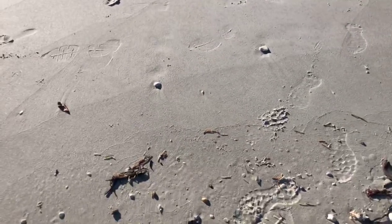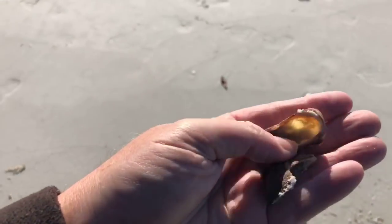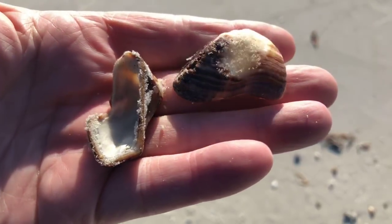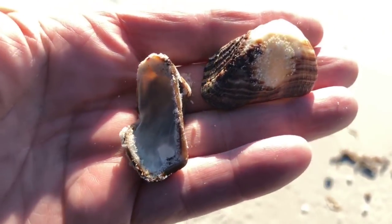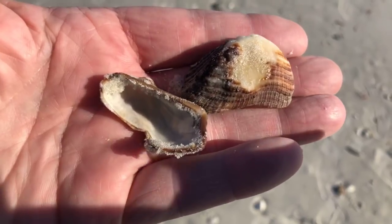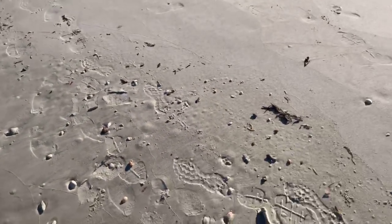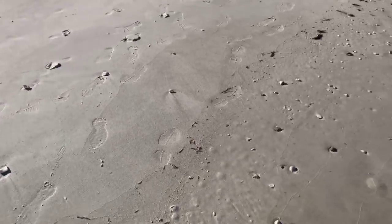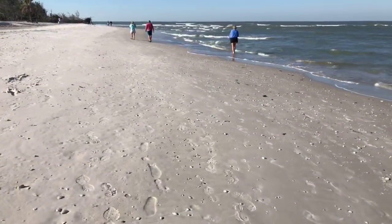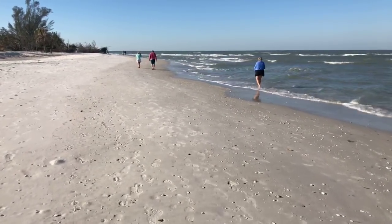Mossy arc shells right next to it. The mossy arcs. Another common shell, the mossy arc. Get the light to adjust there. There we go. See what else we can find. There's lots of little treasures out here. You just never know where they're gonna be.